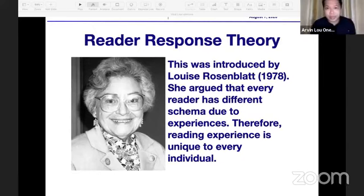Reader's response theory. Ito yung naka-anchor na theory dito sa vocabulary. This reader response theory, this was introduced by Louise Rosenblatt in 1978. She argued that every reader has different schema due to experiences. Iba't iba yung mga pagkakaintindi ng mga readers, ng mga bata sa isang story. Bakit? Kasi iba't iba yung schema na pinagdadaanan nila. Iba't iba yung experiences nila. Therefore, reading experience is unique to every individual. Kaya nagiging iba't iba din yung interpretation ng mga bata.